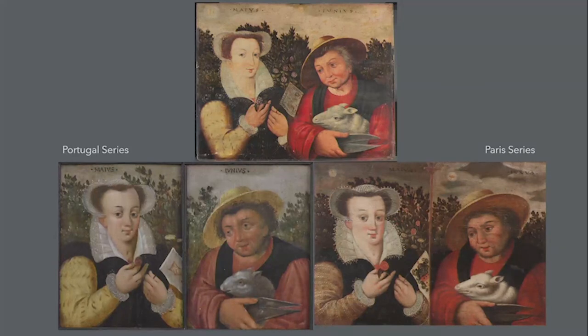The research on the Portugal one seemed to say that the Portugal and the Paris were the same size when you put the two singles together, but it doesn't quite correspond with the size of ours. They are similar, but ours is 37 by 47, and the other ones are just a little bit off of that. So it's not a massive difference, but not exactly the same. And it's not small enough of a difference that it could have just been the panel changing shape over time or anything like that.